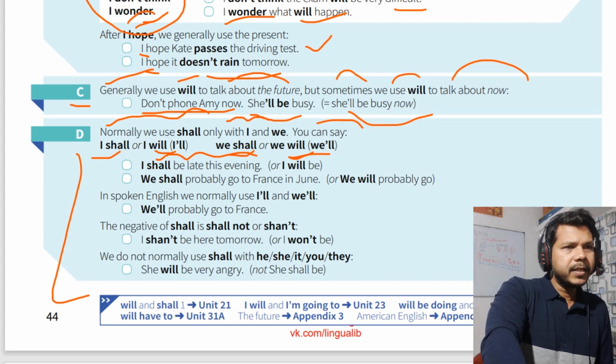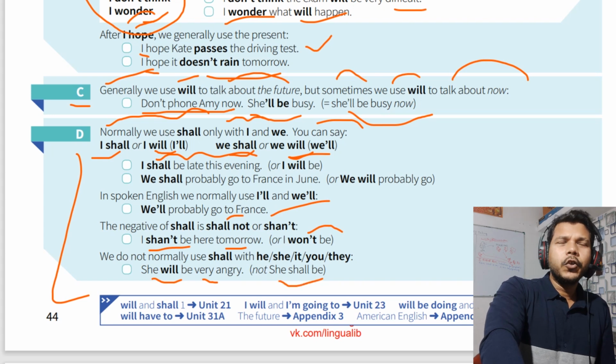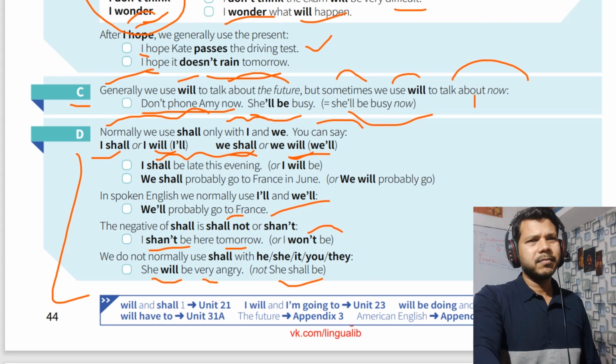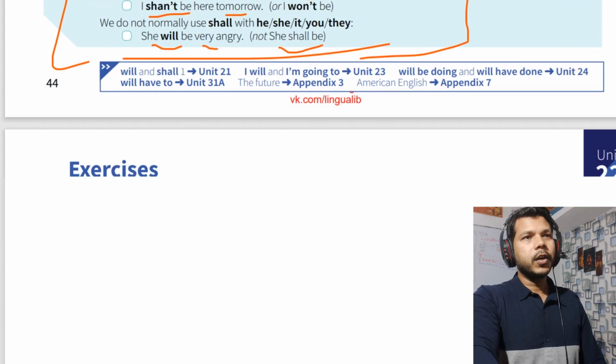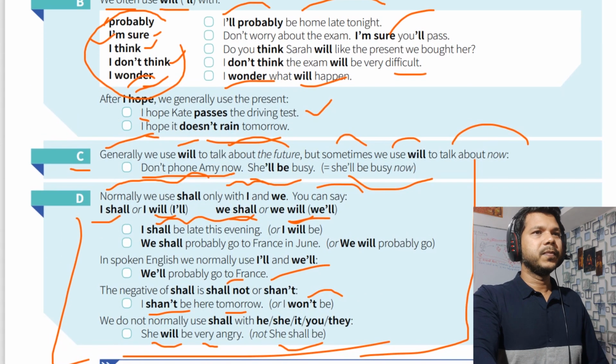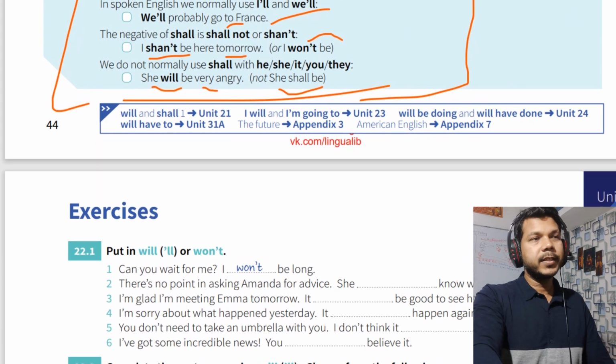The negative of shall is shall not or shan't. I shan't be here tomorrow. Or you can say I won't be here tomorrow. We do not normally use shall with he, she, it, you, they. She will be very angry, not she shall be. But when you talk about the difference between shall and will, you will get to know so many things, guys. Anyways, so this is all about this video. I have already made a video related to shall and will. Shall can also be used with different subjects, like you can say you shall also, but in this book it is not given.